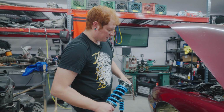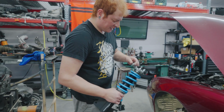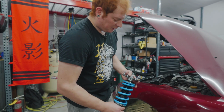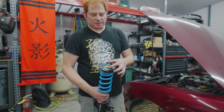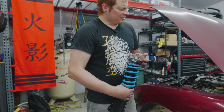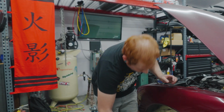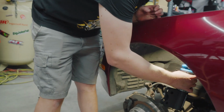All right, now we can go ahead and start putting everything back together. Hopefully everything fits fine. It's nice that these come with new hardware too. Okay, so when you install the top mount, you wanna make sure that your camber adjustment is perpendicular to the car. Actually, I don't even think it'll install any other way. Let's find out. Let's see if we can install it incorrectly.